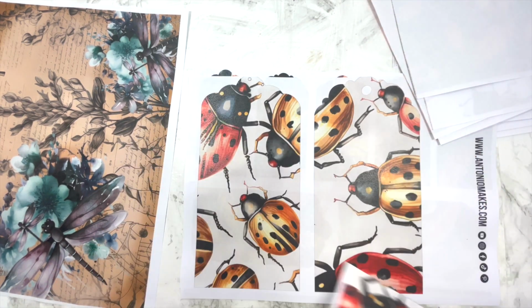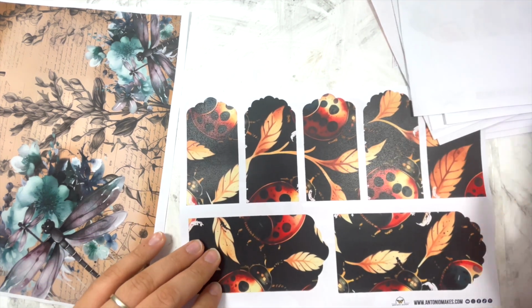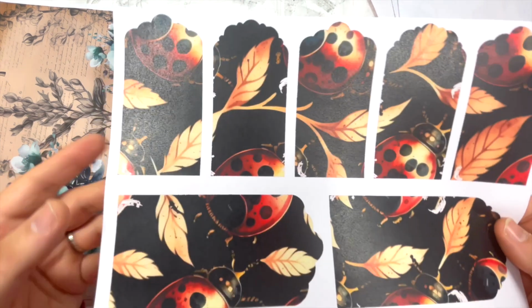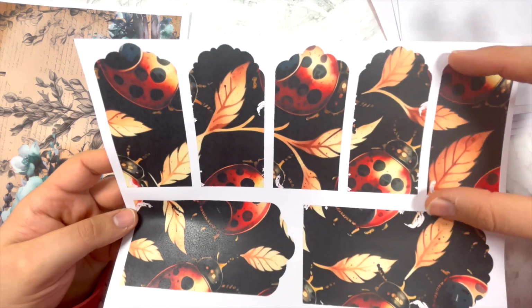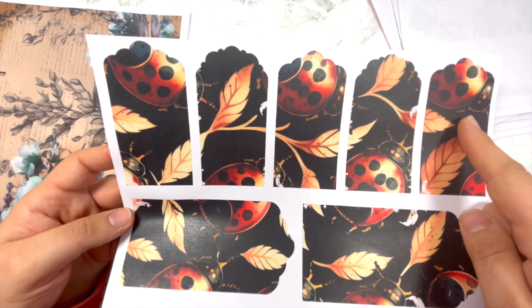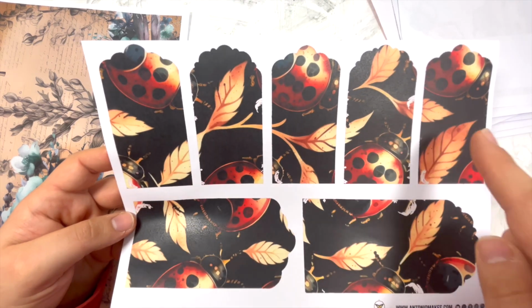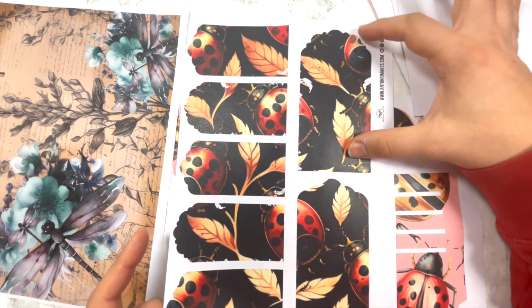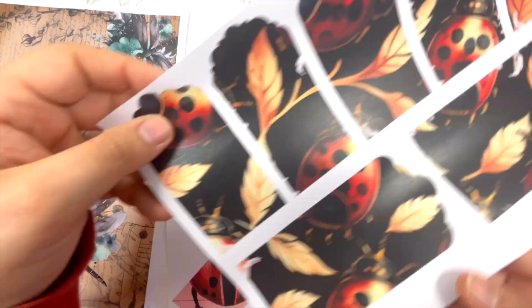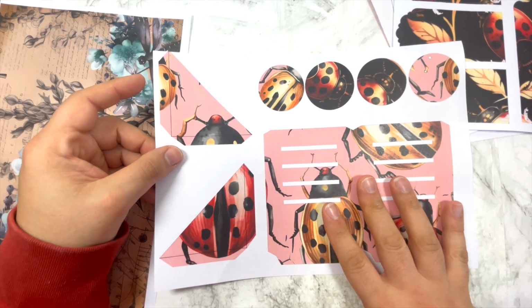Again, full of backgrounds, because you guys can do what you want. There are 2 huge tags and the page with the mini tags. Well, when I say mini, still, I think it's like 2.5 inches. So you get 5 of the same size and 2 large ones on the bottom. And then you've got the last page, which is for journal making.